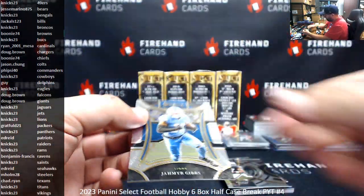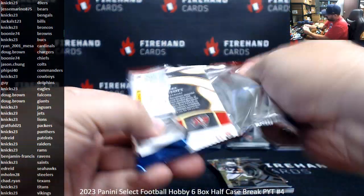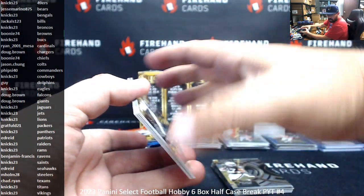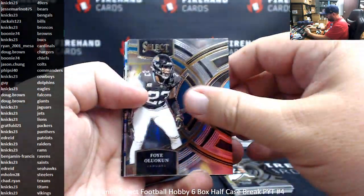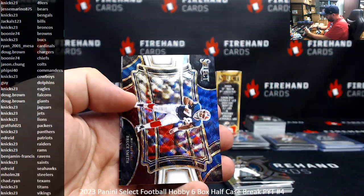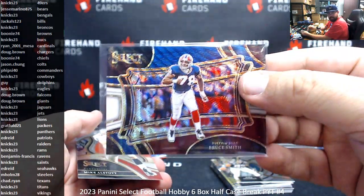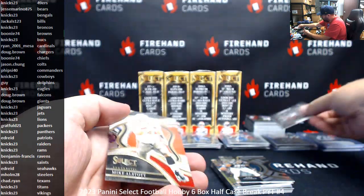23. Number to 199. And Jameer Gibbs, sweet level. Silver rookie Sam Laporta, Lions, Knicks 23. Bruce Smith got a field level tricolor, so be number 75. Buffalo Bills, Jackals, 50 to 75 on that one.